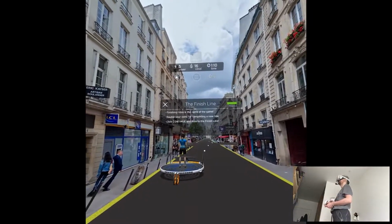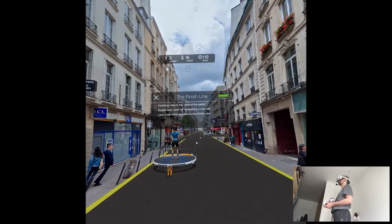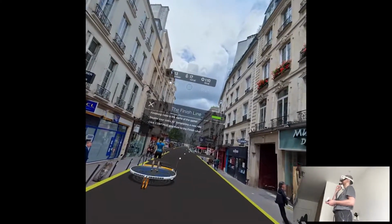The main goal of VZfit is to finish rides. The first time you finish any ride, you'll receive double the coins you collected along its path. Ride to the finish line now to claim your bonus.